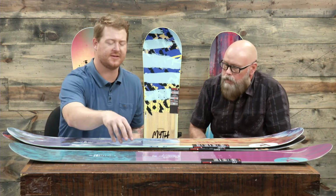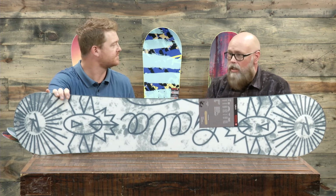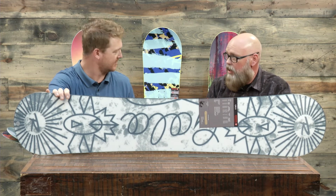Now, with the Gala compared to a more freestyle-oriented board like the Myth, what are the biggest differences? The biggest difference is you're going to have an offset stance. So you're going to have a little more nose out there. Essentially, they're about the same. They're both going to run a very similar core.